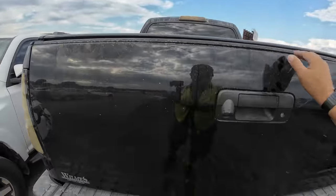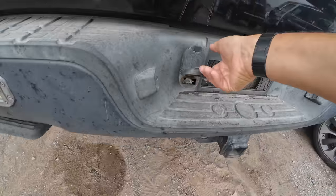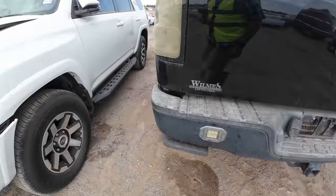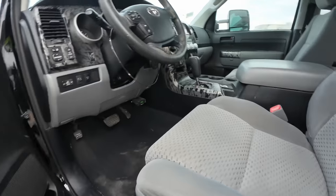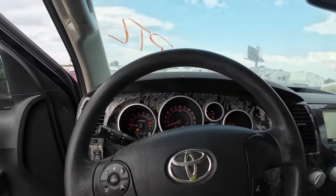And, you know, this is a nice truck, really. Should have a 7-pin and a 4-pin. There's your 4, and there's your 7. Yeah, this thing would tow, no problem. Needs a little bit of work. Not exactly the prettiest truck on the road, but with that said, who cares, man?